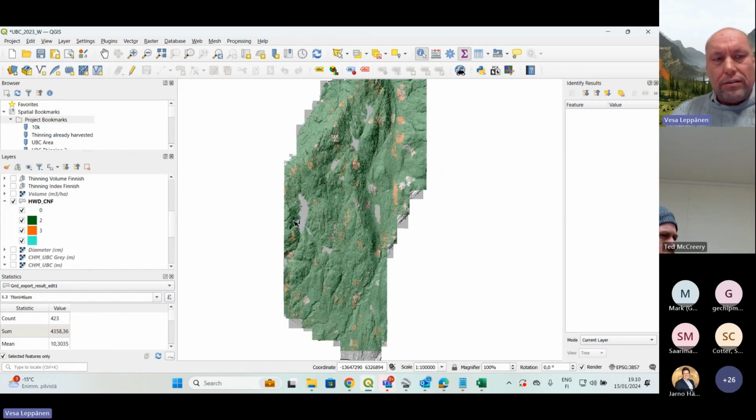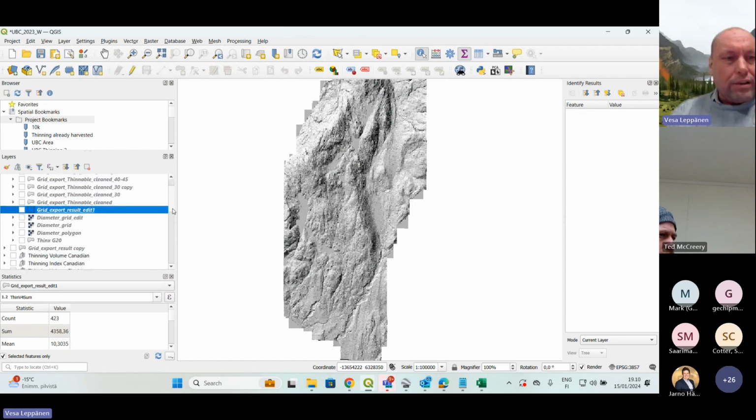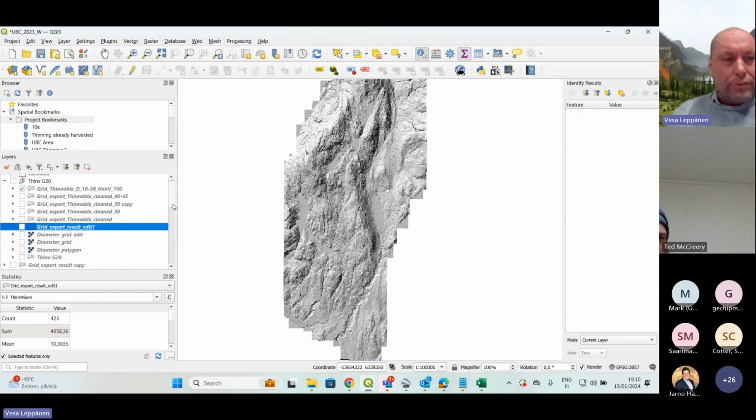As we look at the species mix, this area is mostly conifer forest, but you can see some areas where there's some broadleaf trees. And now we go to the actual thinning business, because that's the topic of today.